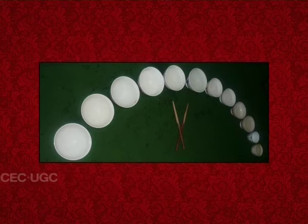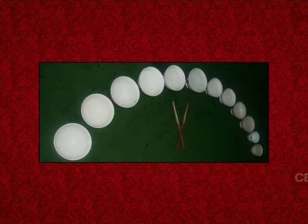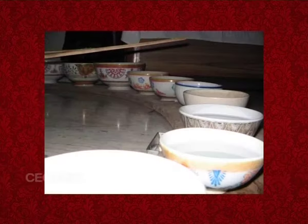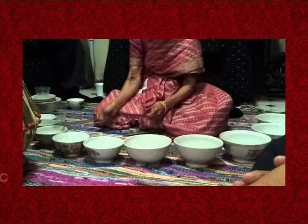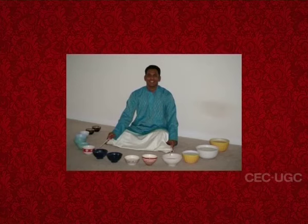The number of vessels depends on the number of notes and the raga as well as the range the musician is interested in. The cups are arranged in a semicircle. The musician sits at the center with half of the cups on either side. The musician beats the water-filled vessels with a small thin bamboo stick to produce a sound of a definite pitch.